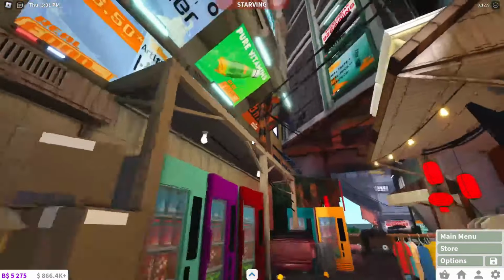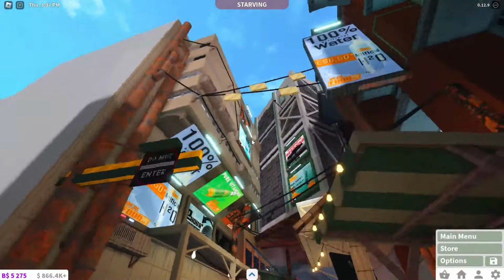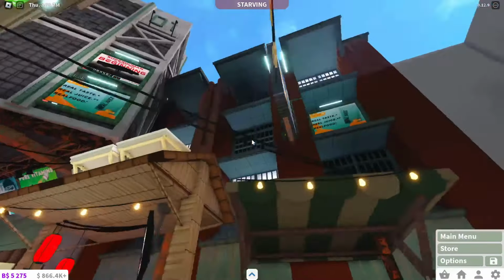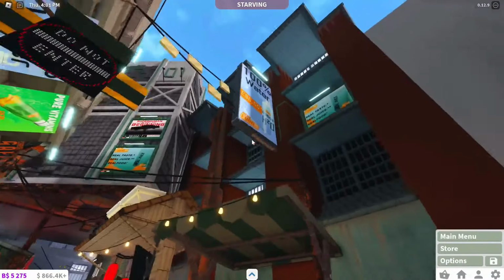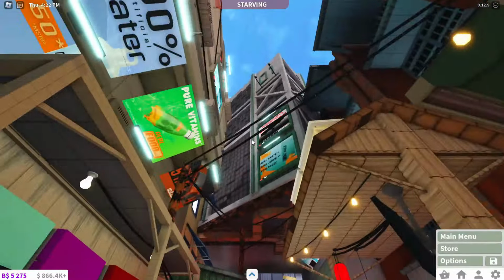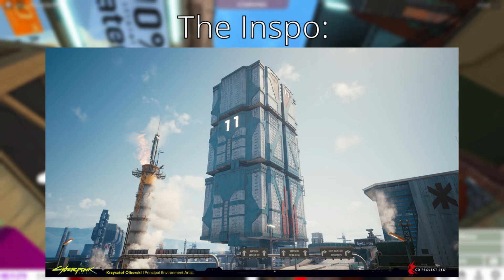But what I'm the proudest of are definitely these three buildings we've built in this episode. I think this is the most progress I've ever made in a video. Here we have this brown building. This build isn't as detailed as that one. I really did not have a lot of time when doing this, so I'll probably come back here later and detail it up a bit more. We also finished the back of this tower. I didn't talk about it, but this tower is inspired by the mega buildings of Cyberpunk 2077.